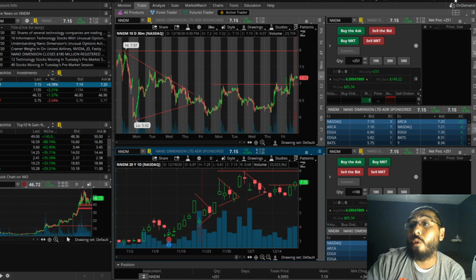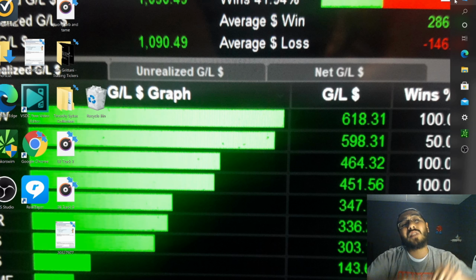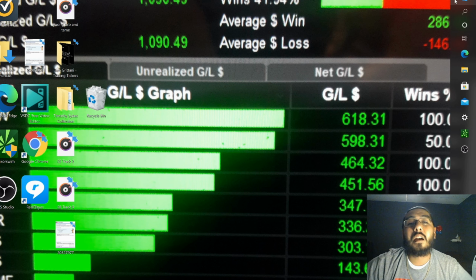So NNDM, still extremely bullish on NNDM. Still seeing it in the 9s sometime next week and potentially in the 14s by 2021.